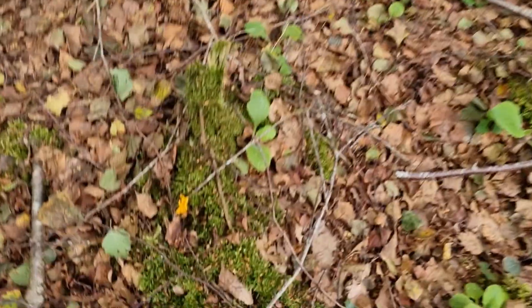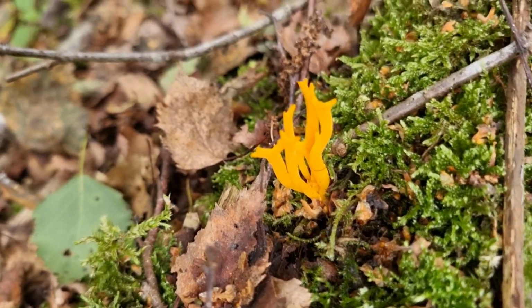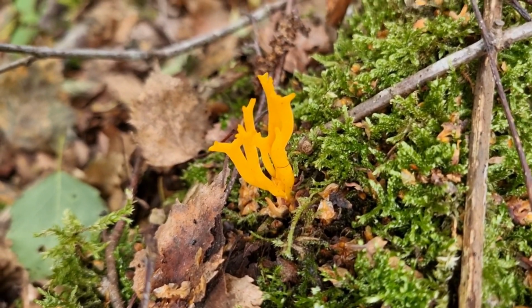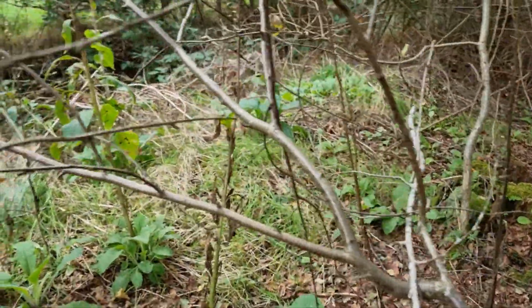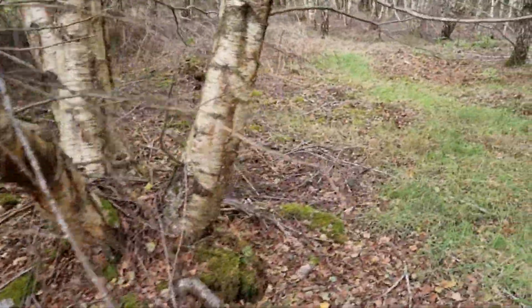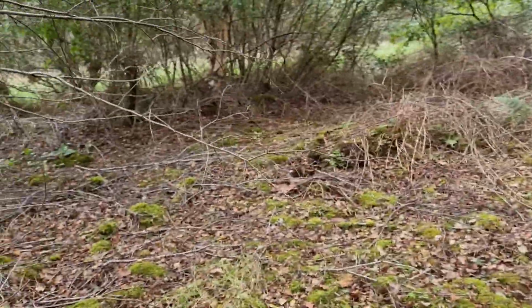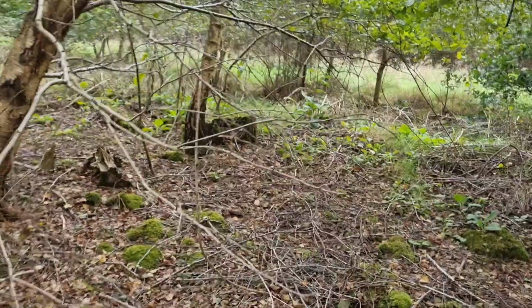Here we've got one of our usual finds in these mossy conditions. Lovely yellow staghorn. There you go. Another nice find. And I think over here, if I can get to it, I might have to go around the other side of this tree. But it looks like we've got some nice... here we go. See if we can get into it.